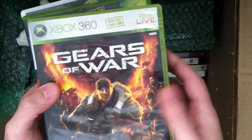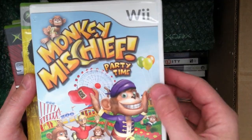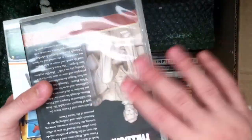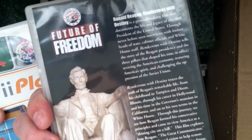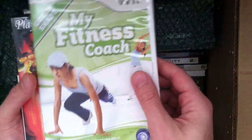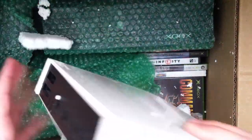So now we're looking at some of the newer games that came with the lot. Probably not too interested in the Xbox 360 games or the Wii games. As far as the original Xbox is concerned, I never owned one when it came out, so I'm definitely excited to see if that console is working and I can play some of these games. For whatever reason, a random DVD movie included in here as well. One what appears to be knockoff PlayStation 2 game and a random Tiger Woods PC game.